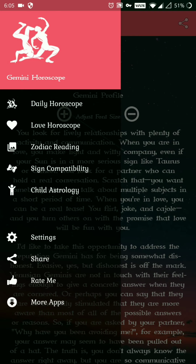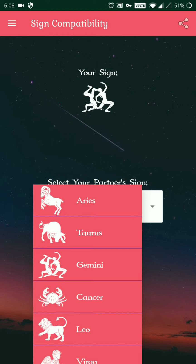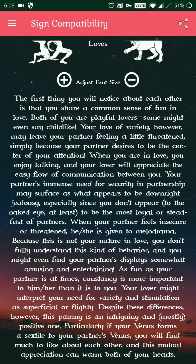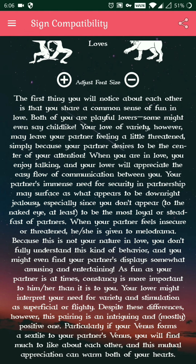Go back. The next feature is compatibility. In this you can compare your sign with your partner's zodiac sign and see how compatible you are with your partner. This is basically a comparison for your love and relationships. Just go through it. It will help you a lot for improving your relationships, and if you are facing any issues, it will tell you what to do to get rid of it and make it a better and happier relationship.